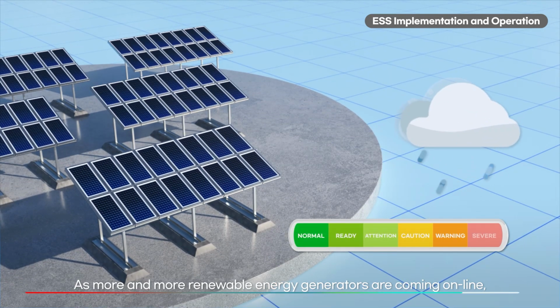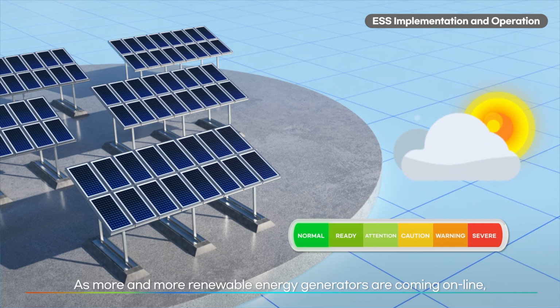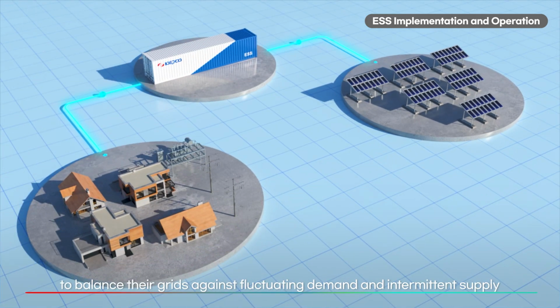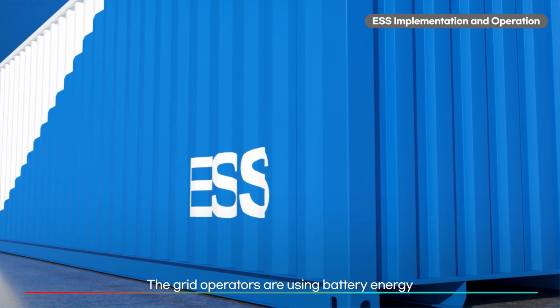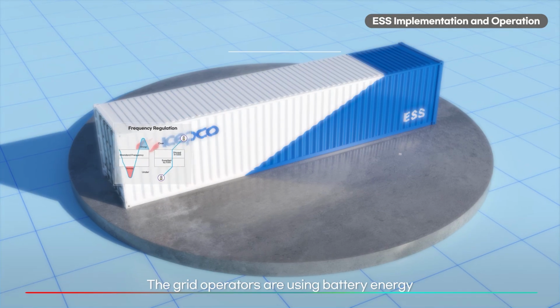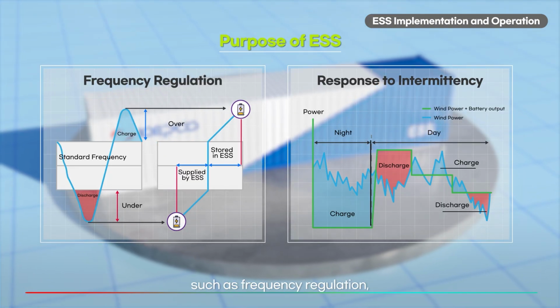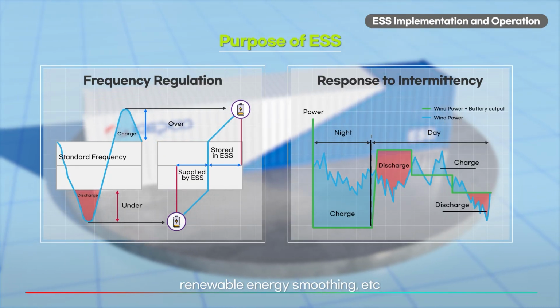As more and more renewable energy generators are coming online, the system operators need a tool to balance their grids against fluctuating demand and intermittent supply. The grid operators are using battery energy storage systems for various purposes, such as frequency regulation, renewable energy smoothing, etc.